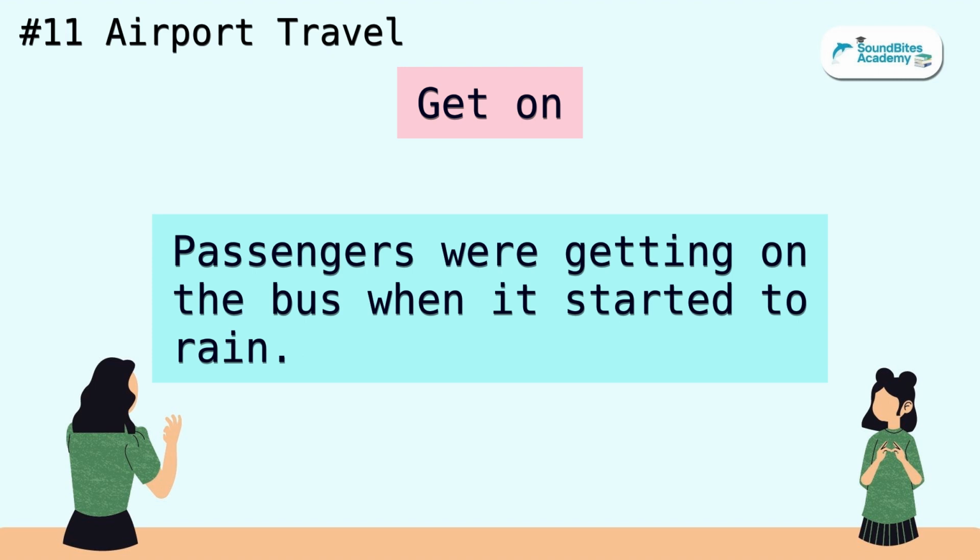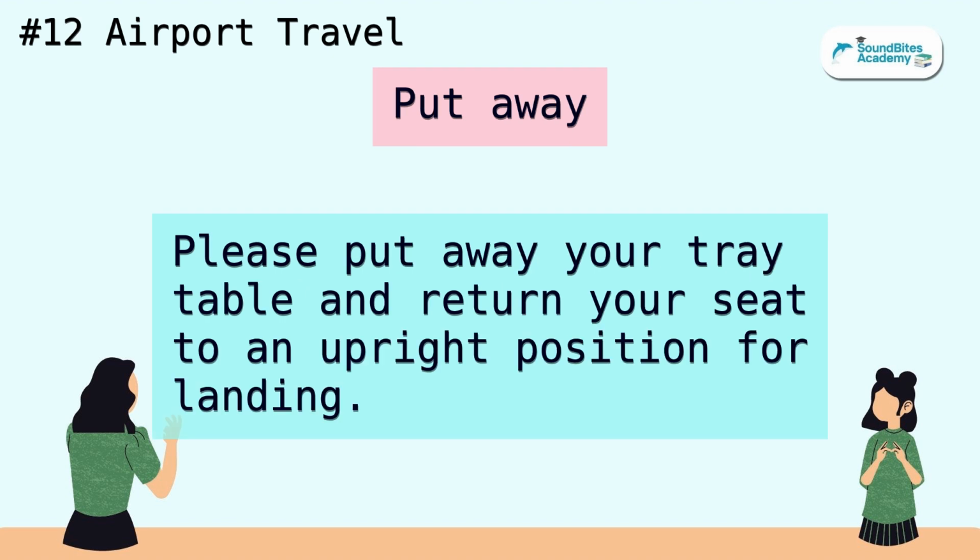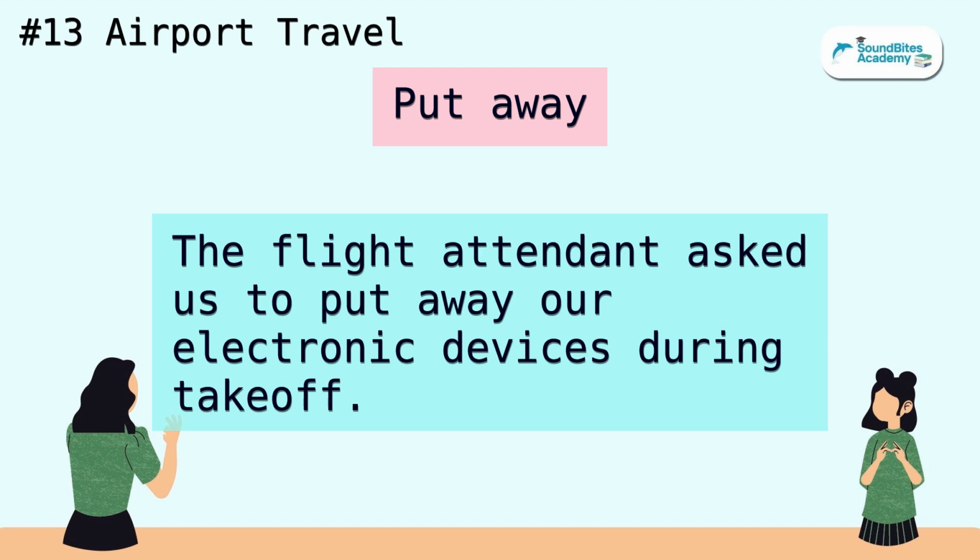Passengers were getting on the bus when it started to rain. Put away. Please put away your tray table and return your seat to an upright position for landing. The flight attendant asked us to put away our electronic devices during takeoff.